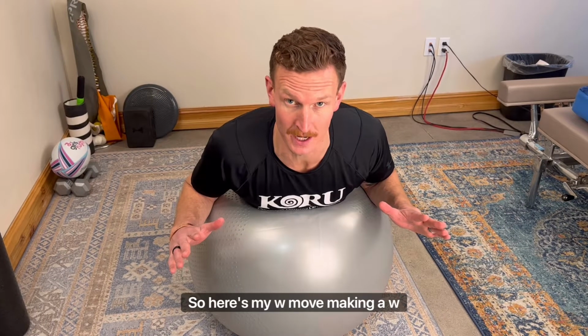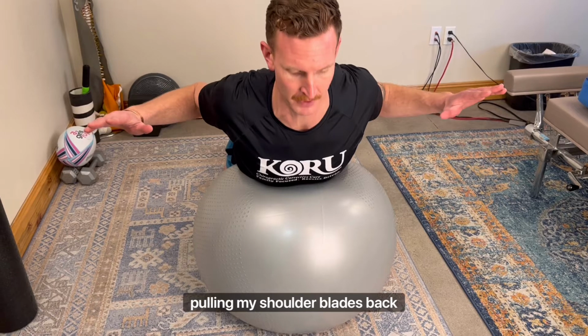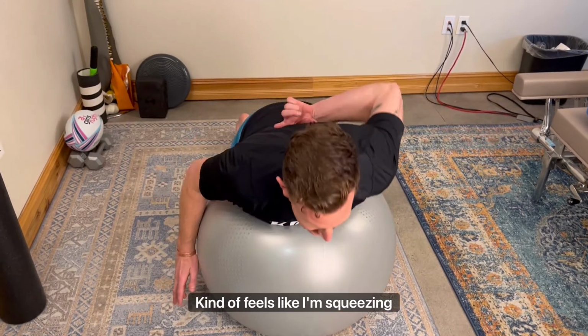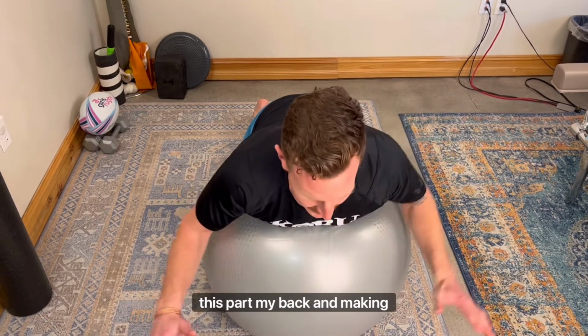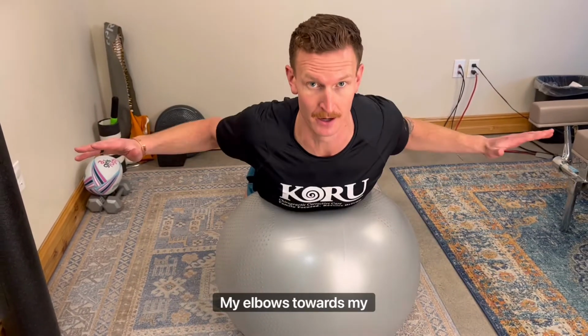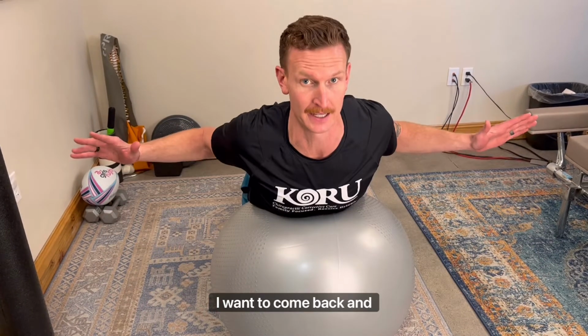Okay, so here's my W move. Making a W with my arms, really focusing on pulling my shoulder blades back and down. It feels like I'm squeezing this part of my back and bringing my elbows down towards my hips. I don't want to come up. I want to come back and down.